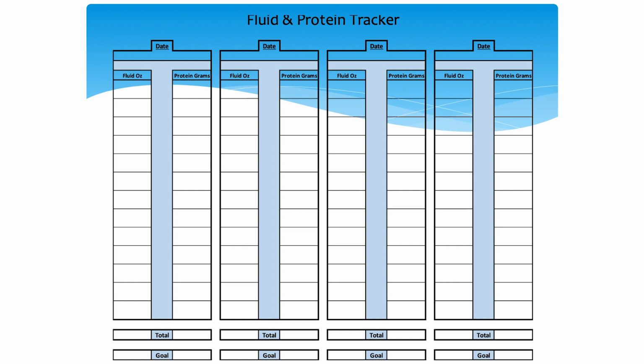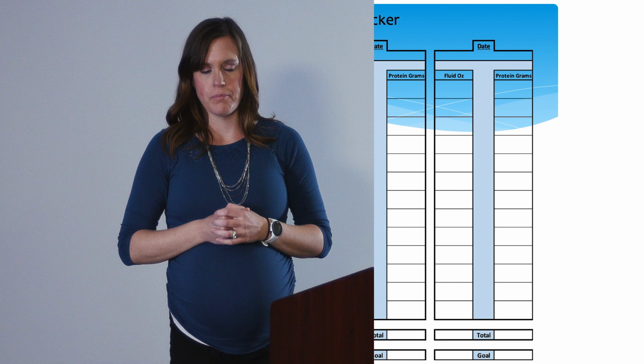Once you go home, I find these are a little tedious to be using. So this one's a little bit easier, fluid on one side, protein on the other. So you drink maybe 8 ounces of liquid, you go ahead, write 8 ounces down on there. It'll just be a little easier to track that instead of trying to track every single ounce. Most likely you're going to miss something.